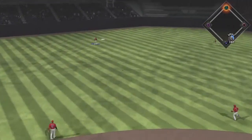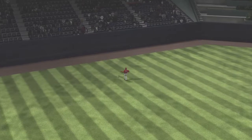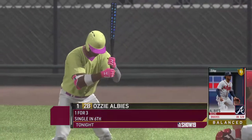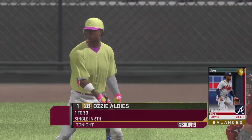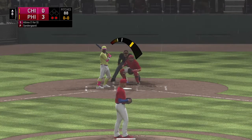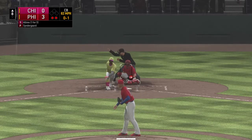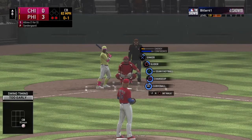Line toward the alley in left center. And he will make the play out there, and there are 2 away now. Stepping in once again, Ozzie Albies. He's working on a 1 for 3 thus far. First pitch of the at-bat on its way. Swung on and missed. It's 0-1.